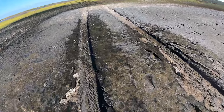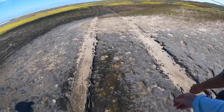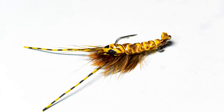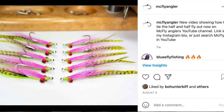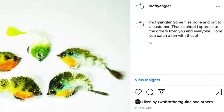Okay. That's a hog. Well, finally, I got a good trip down to the Gulf where I caught some fish. This new fly I created worked great, so stay tuned, guys, and I will make a video on how to tie them.